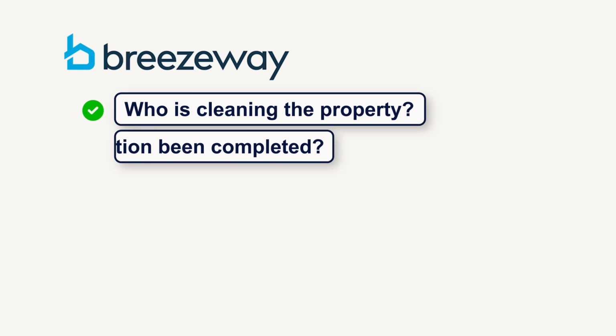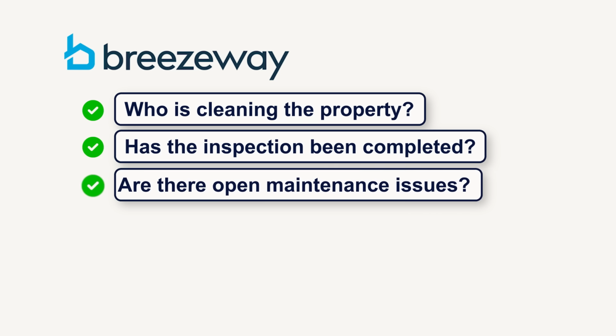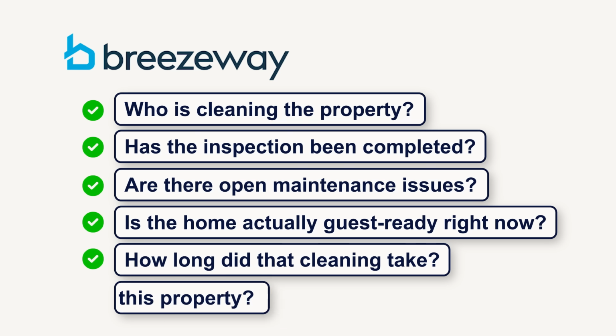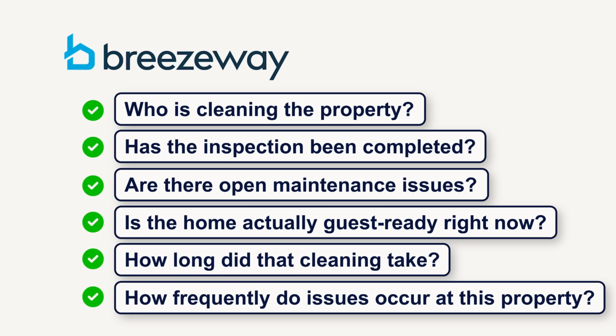Breezeway is designed specifically to manage the work that happens behind the scenes, the operational execution required to deliver 5-star experiences for every reservation. Breezeway answers different questions. It's going to tell you who's cleaning the property. Has there been an inspection completed? Are there any open maintenance issues? Is the home actually guest ready right now? How long did the clean take? How often are there maintenance issues occurring at this property?